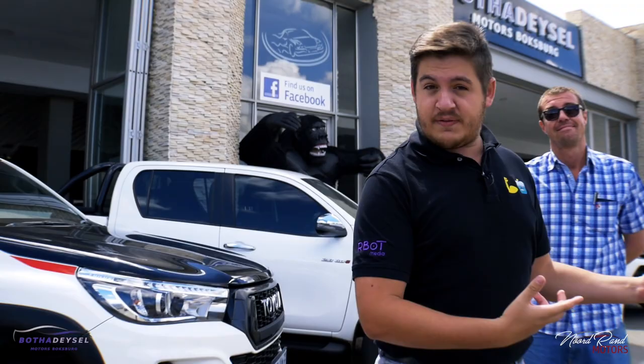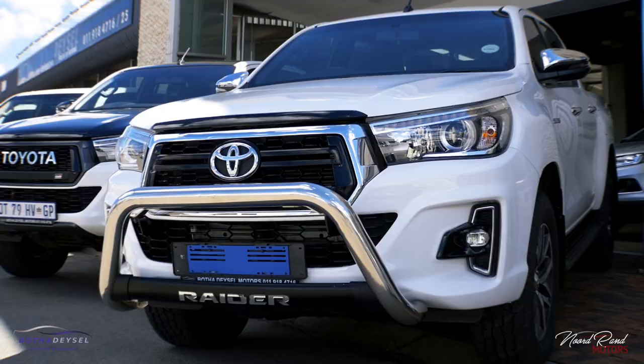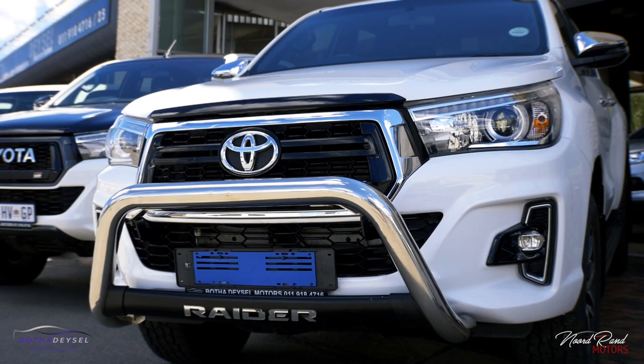As you can see, we've got a wide range of bakkies here at Boksburg and Deysel Motors and NoordRand Motors. We've got Mazda, VW, Mahindra, Isuzu, Toyota and Ford on that side. Everything is here.